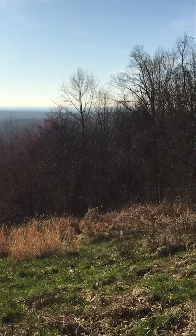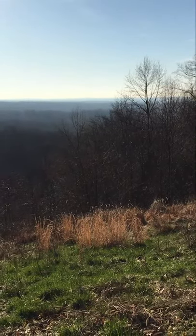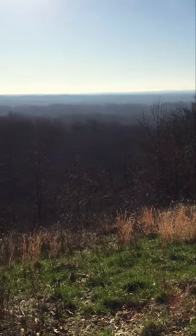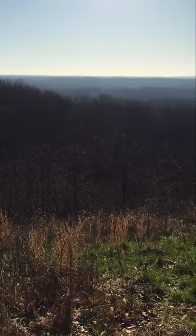In fact, this section of Indiana has over 300,000 acres of somewhat contiguous forest, and it serves as a great breeding grounds for quite a few neotropical migrant songbirds like wood thrush, scarlet tanager, many warblers like the cerulean warbler. This is not their time of year yet, but they'll start showing up in about a month.